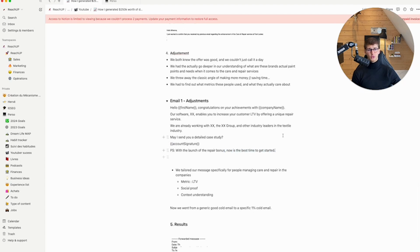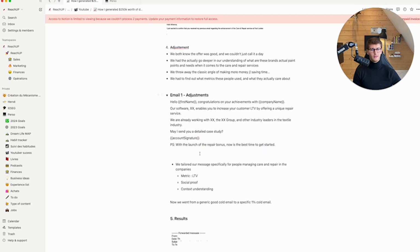So we figured out that the government was releasing financial help for companies implementing a good care and repair service. It's basically free money from government help to implement the solution. First of all, we were telling them they should do this now because there is this financial help, which changes everything because it reduces the risk of working with us. On top of that, it shows that we understand our product and the market, and these people probably knew about this, so it was just making a common point.